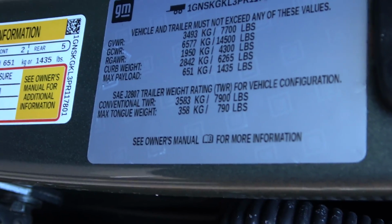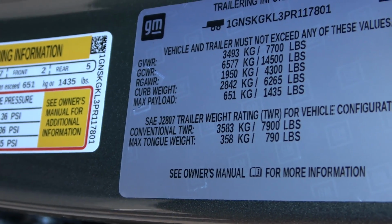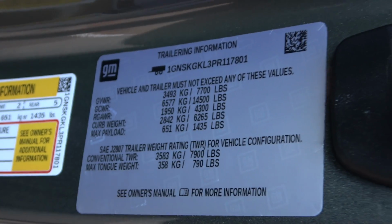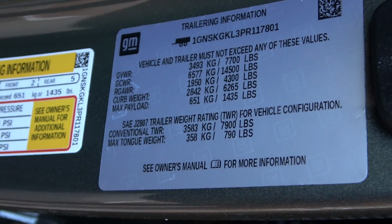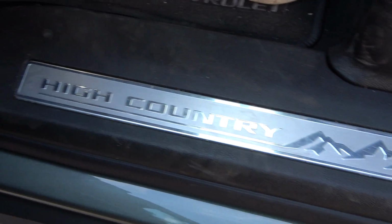It shows you your trailer capacity, conventional, tongue weight, your gross vehicle weight rating, your GAWR, your rear axle weight rating. This is wonderful. GM's really getting ahead of everybody on these stickers. See, this is exactly the specs on this truck. And it's a High Country. I think if I was going to buy it, it better have those massaging seats. You're getting picky. For $80,000.